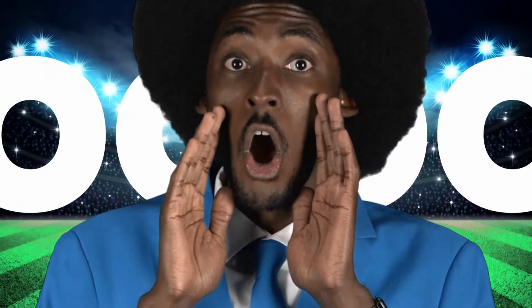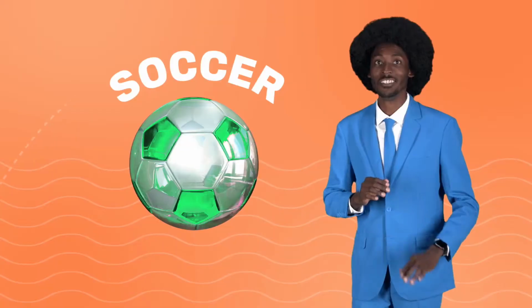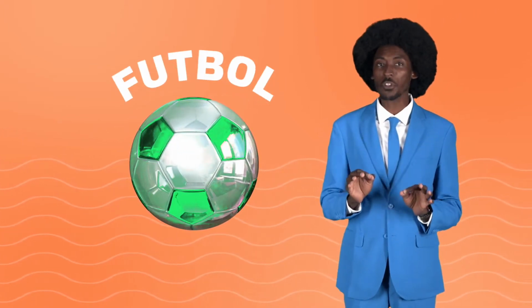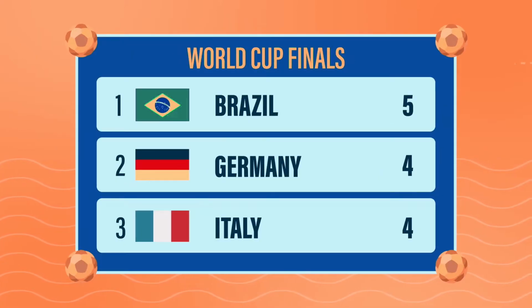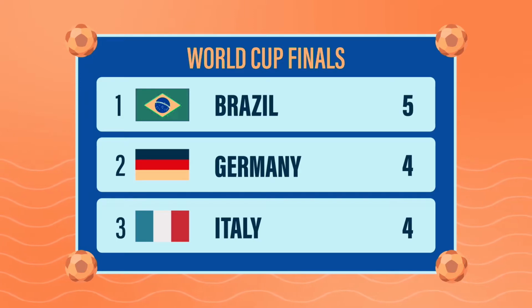Well, when folks aren't flying up in the rainy skies, they're probably on the ground running around shouting, "Goal!" Soccer, or football, as they call it here, is the most popular sport in Brazil. Their national team is top of the tops, one of the best in the world, having won the World Cup 5 times. That's right, 5 times. That's like 1, 2, 3, 4, 5. That's like one per finger. That is a lot of wins.